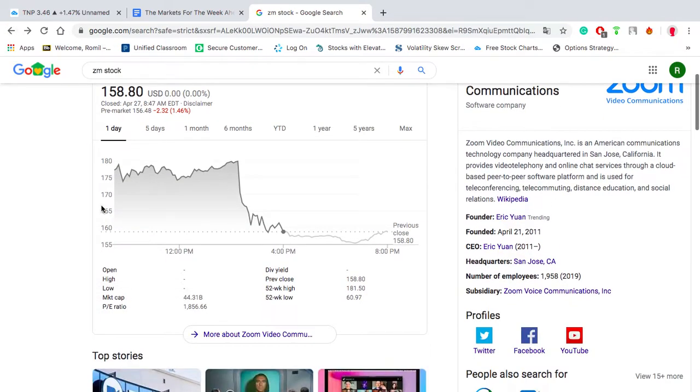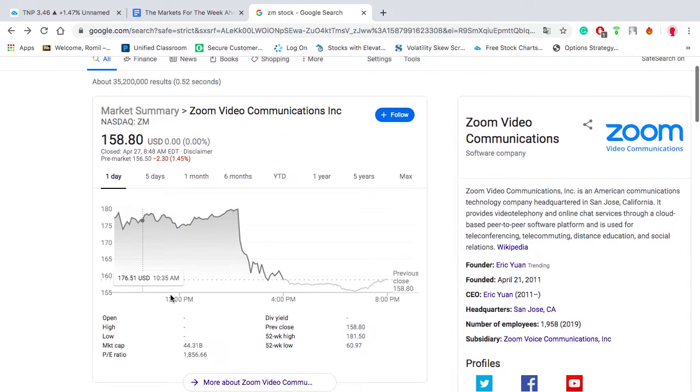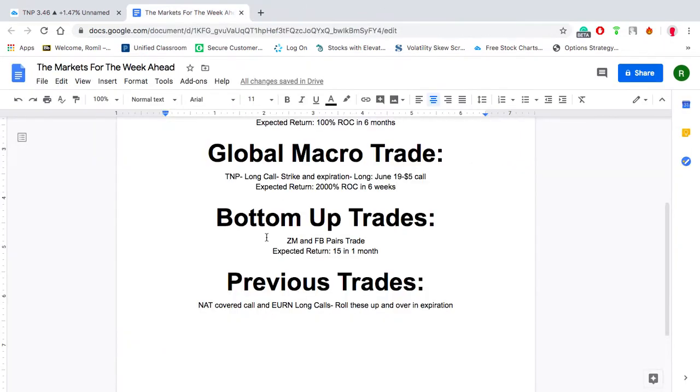If things keep on going the way the stock was rising, it was worth $50 billion as of the last time I checked. It started to go down because people are trying to get onto this. But if it actually kept on going up at the rate that it was going up, I felt that it could have turned into a company worth $100 billion. So just right there, I don't see the justification for this sort of valuation for Zoom. So short Zoom, long Facebook. Expected return 15% return on capital in 1 month.